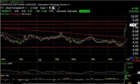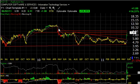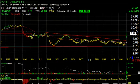AGYS, really beautiful action in the last 3 sessions. Let's take a look. We had a coiling base pattern, a breakaway gap that exploded this stock a couple days ago and then backed off on an inside day yesterday, which I noted. Today, the stock opened strong at $6.99, went to $8.20, closed $7.99, up $1, 815,000 traded today, up 14.3%. Strong momentum here. We could see another extension of this move. I'm looking for 2 targets here, around 9 and then 10 and a quarter, 10 and a half.